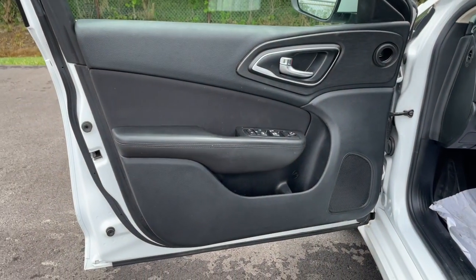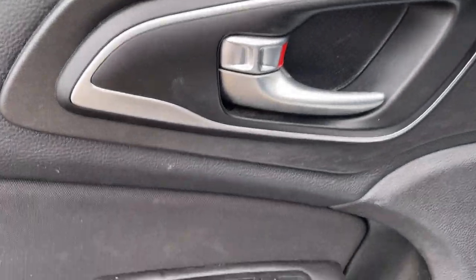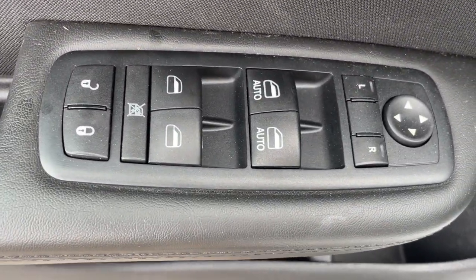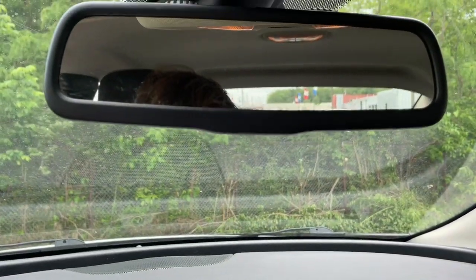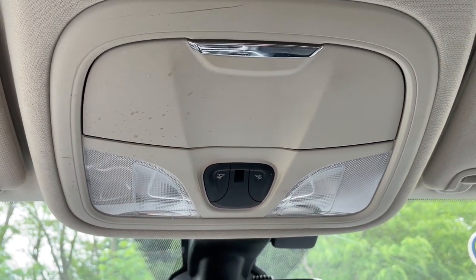space. These are just some of the great options this vehicle comes with: keyless entry, backup camera, heated mirrors, keyless start, four-cylinder engine, aluminum wheels, heated front seat, alarm, steering wheel audio controls, Bluetooth connection.